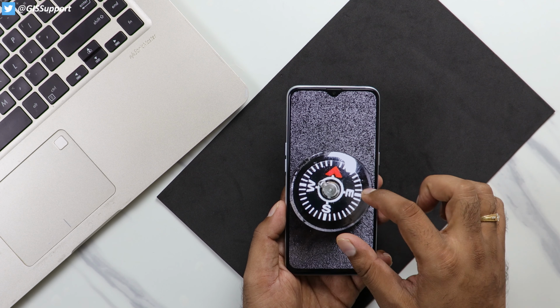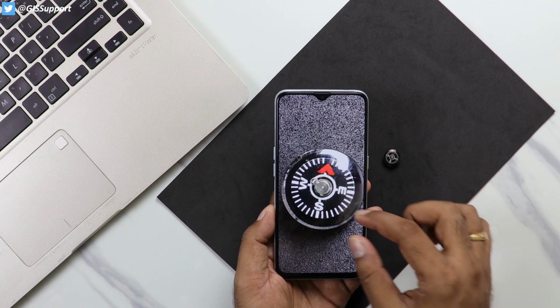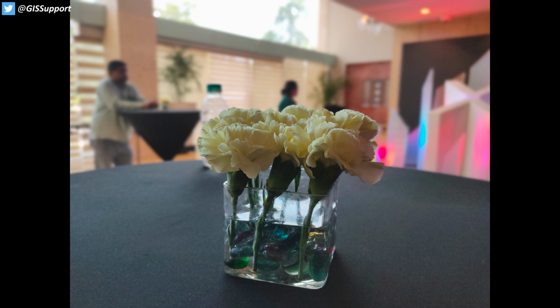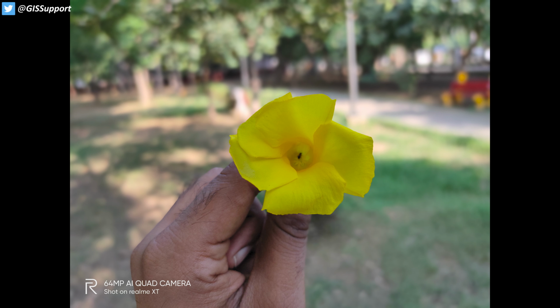Here I can see a more accurate black color. So it depends on you. Like I said, if you do a lot of photography and want to take a lot of close-up shots, this can be the best example for you, using the macro lens. The last 2 megapixel sensor is the depth sensor. Using that you can take a lot of good portraits. So portraits are overall good.